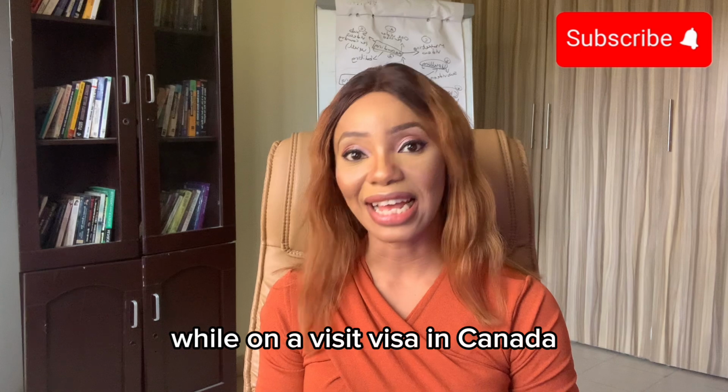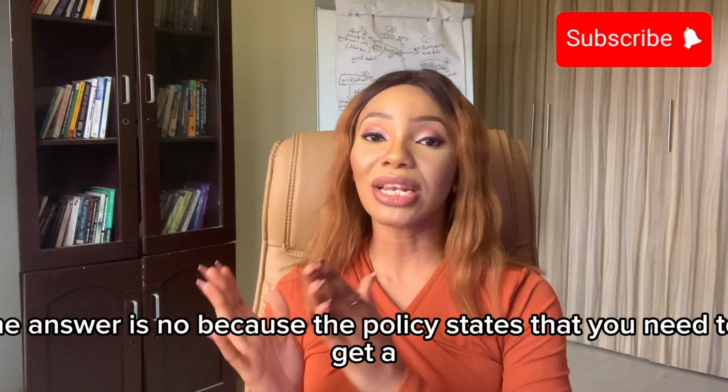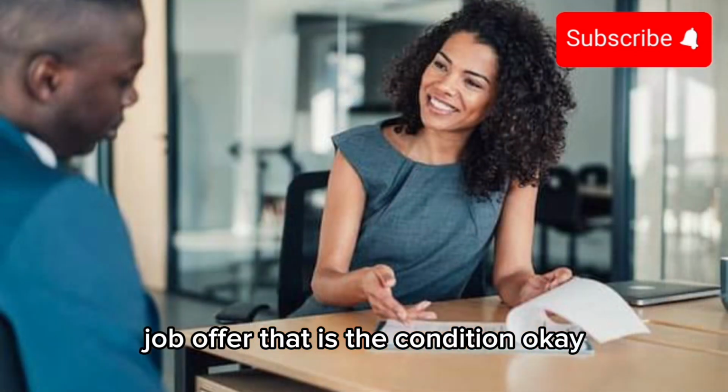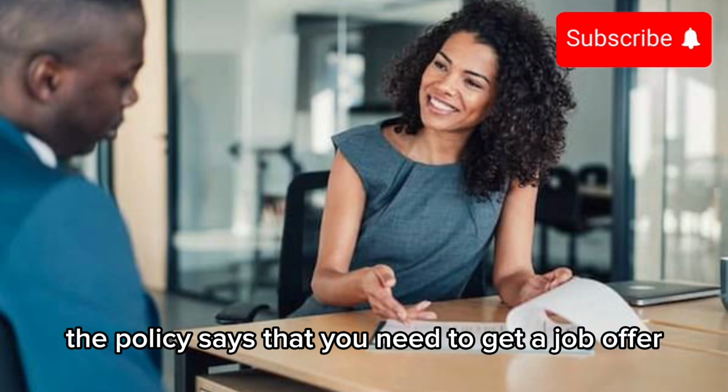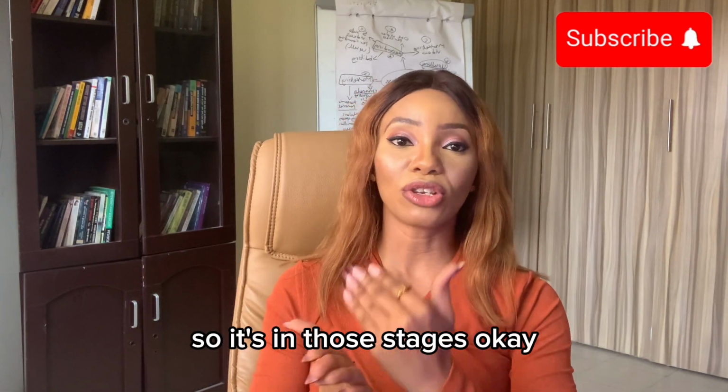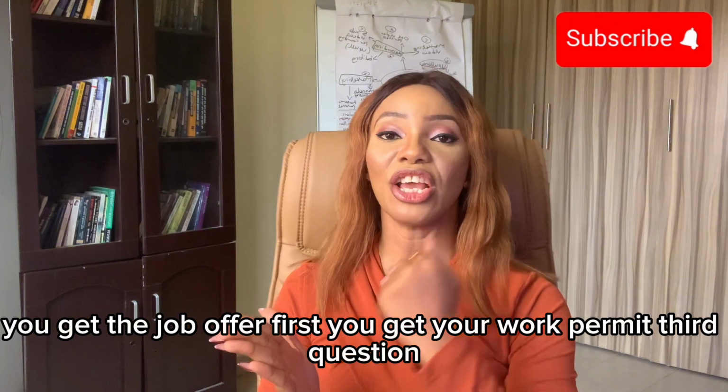Next question is, can I apply for a work permit without a job offer while on a visit visa in Canada? The answer is no, because the policy states that you need to get a job offer. That is the condition, okay? The policy says that you need to get a job offer and then get a work permit, okay? So it's in those stages, okay? You get the job offer first, then you get your work permit.